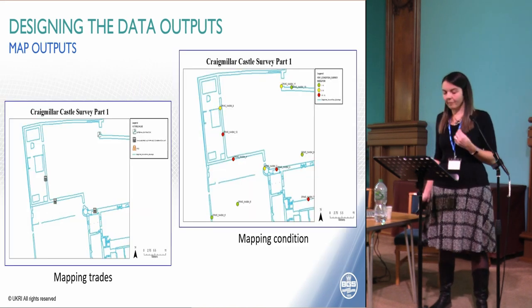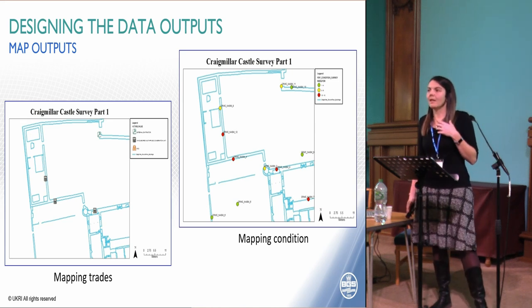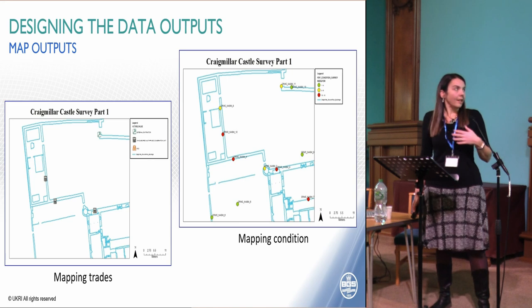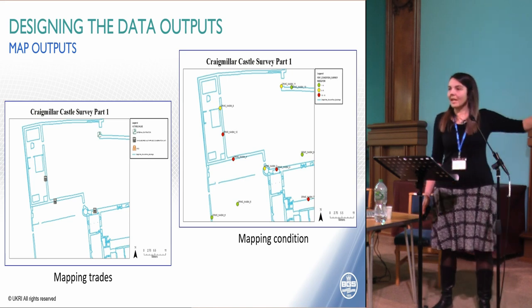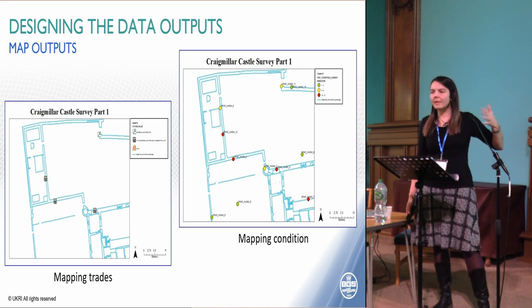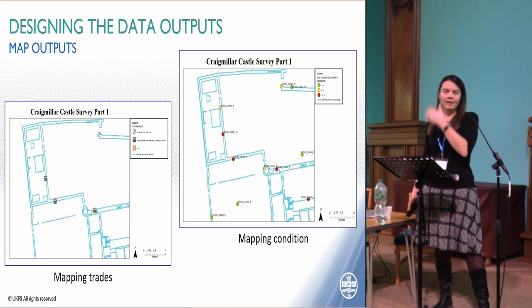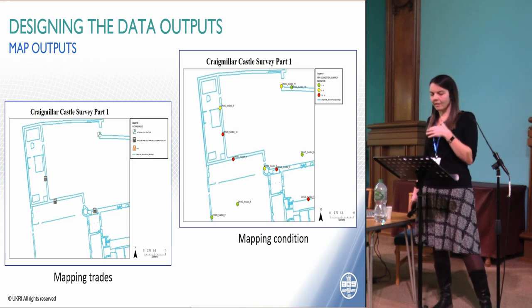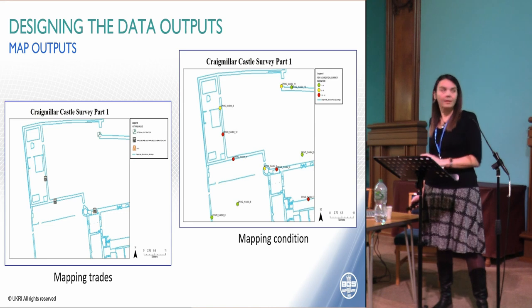We can have map outputs. So when you're trying to demonstrate to senior managers that you need a certain amount of money, having a map where it shows you red dots where we've got serious issues on a monument actually can be really effective if you can visualise what's going on. Then senior managers obviously understand that a bit better than just having a paper report sometimes.